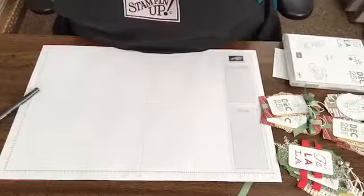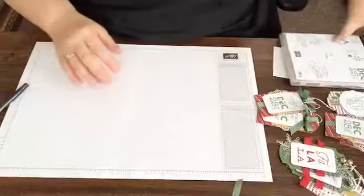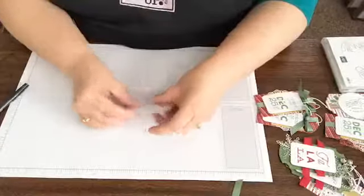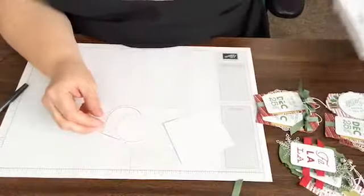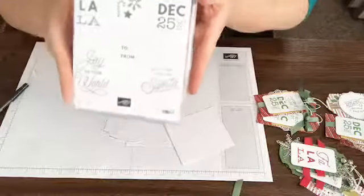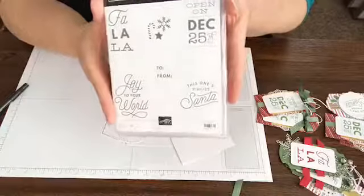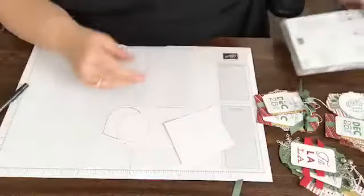Okay, so I'm going to put you down, and I'm going to do some stamping. Whenever I do kits like this, I always suggest doing all your stamping first, and then you can just assemble things. Did I show you the stamp set itself? This is the Sincerely Santa stamp set that we use to make all the tags, and I'm going to be using that.